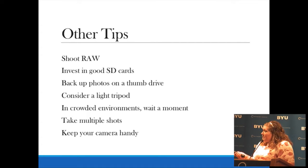Invest in good SD cards. You guys, I've had SD cards fail before. So if you're taking a camera, just make sure to get some good ones. I know Costco has really good ones. I wouldn't buy the cheapest one that you can probably find. There are packs on Amazon that work really well. I've had them fail before.